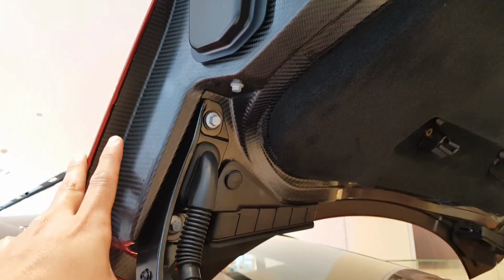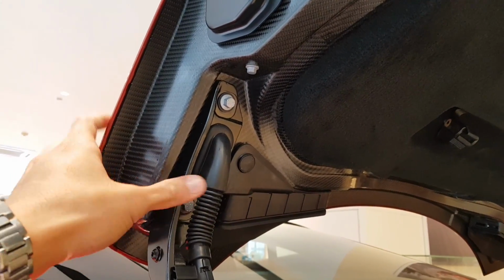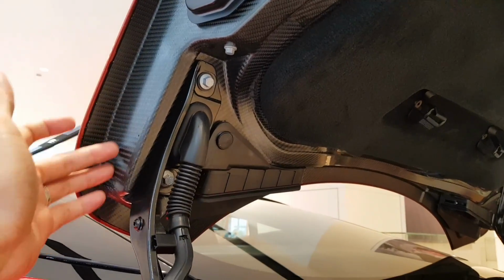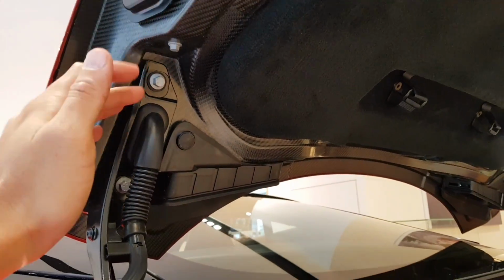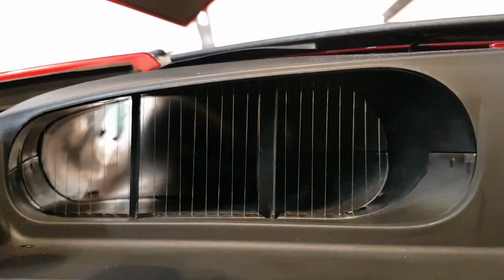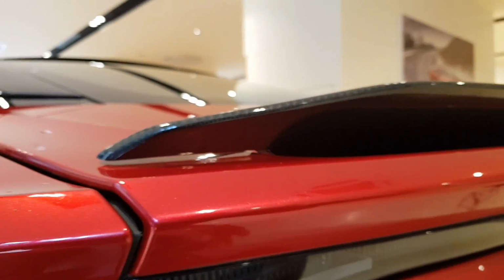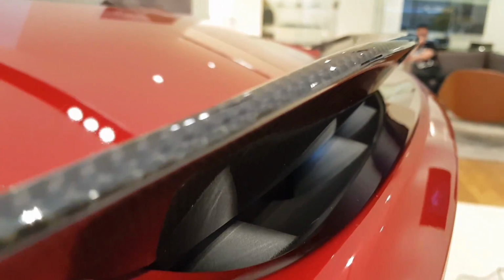Yeah, look at that. Now I like the fact that they're using whatever they have to turn it into functional items. So this is the boot lid, right? But as they crafted the boot lid with carbon fiber, there is an intake over here that picks up the air that was channeled from the front via the side mirrors. The side mirror itself is a wing, right? And then what it does is the air blows out here.